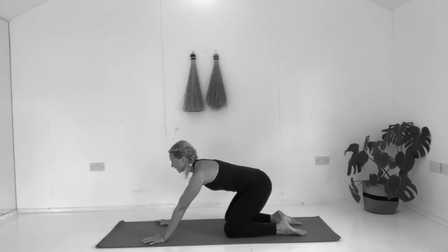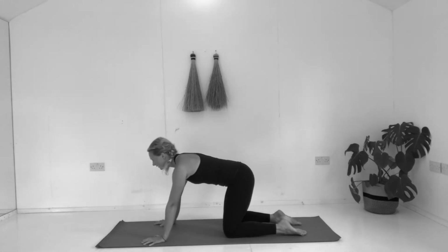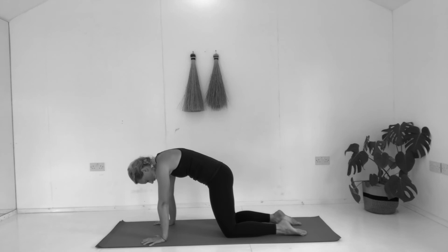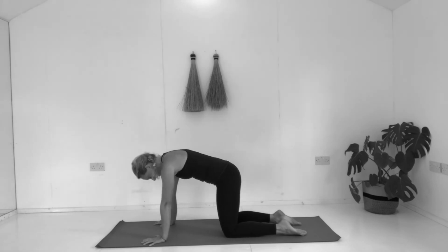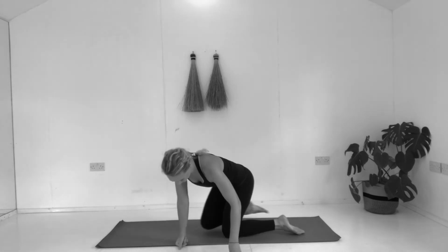Push back, open the chest. 2 more, round and lift. Open the chest. Last one, round and lift. And push back as you open the chest. Nice. Okay, we've got the other side to do.